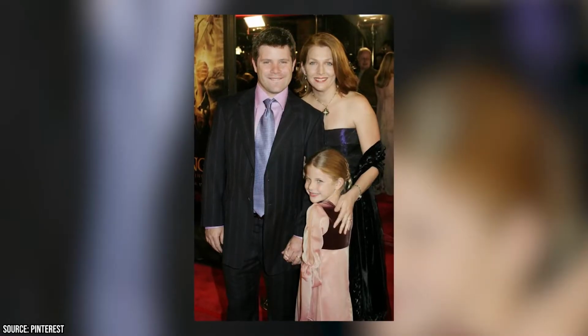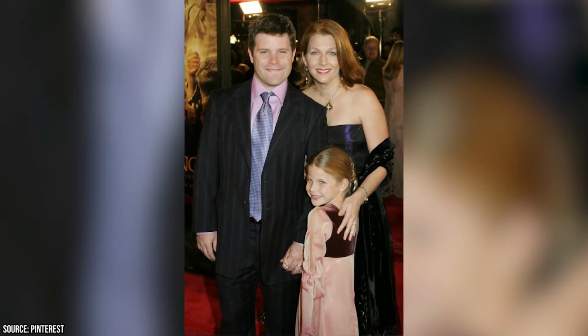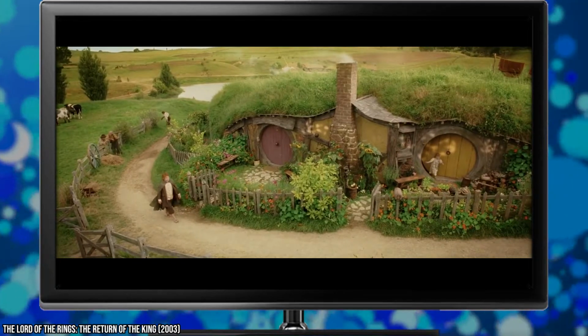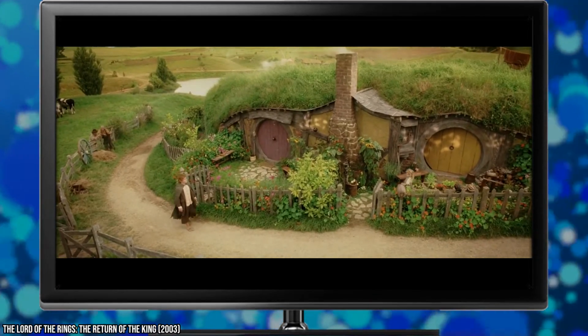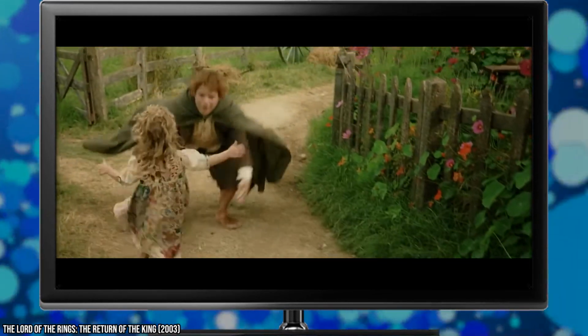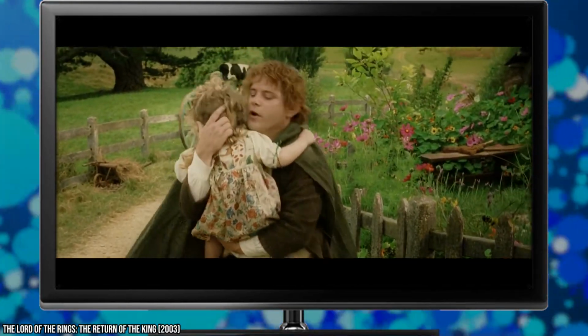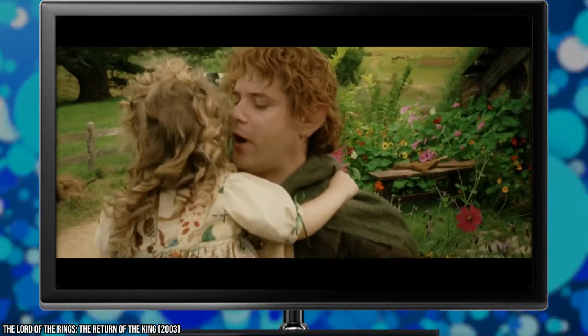Peter Jackson and company had an inspired idea to give the movie version of this scene more poignant weight, and had Sam's daughter Elanor be played by Sean Astin's actual daughter in real life, Alexandra. This extra layer doesn't just feel like a cameo for the sake of a cameo, instead adding a richer texture and warmth to what is pivotally an audience's last window in the most recent point of the Middle-earth saga.